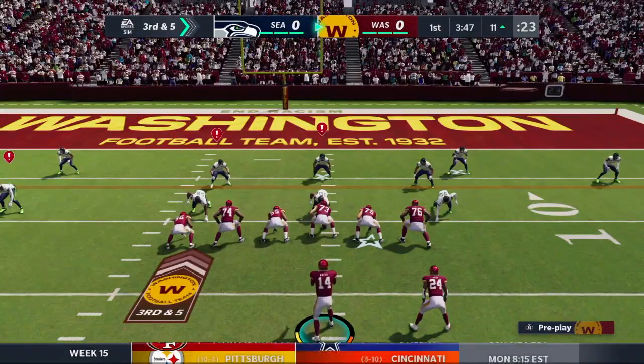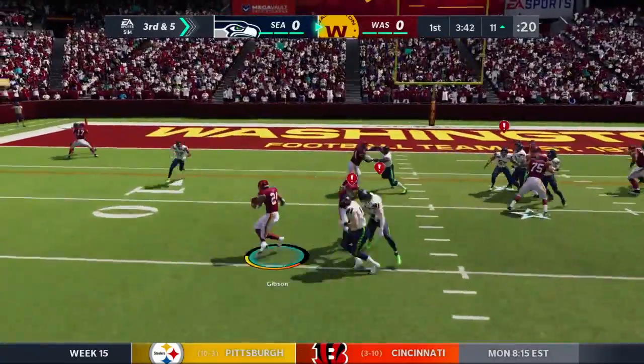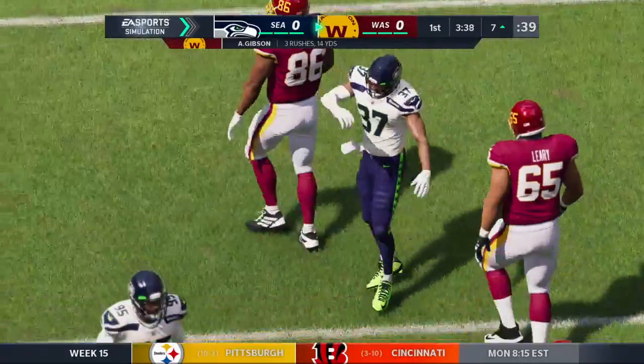Hey, check Mike 57. On 3rd down, Gibson. And a pretty nice tackle there, ranging up from his free safety spot.